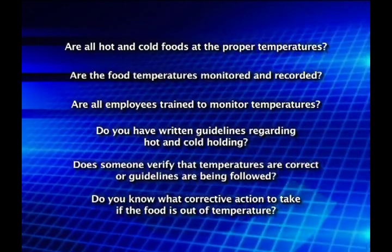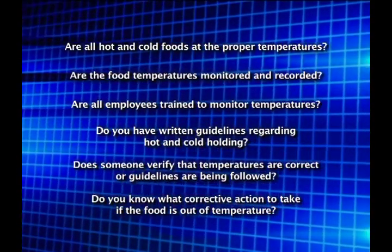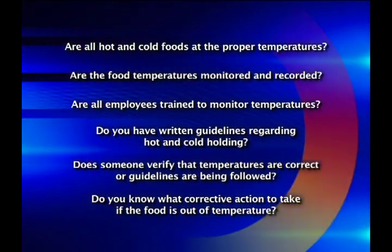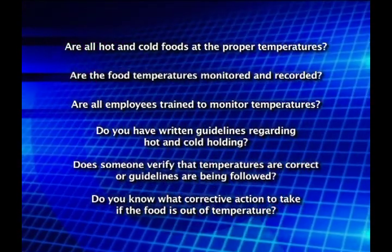If you answered no to any of the questions above, how will you make changes? Following a written guideline will help in the prevention of a possible foodborne illness. Remember, it is very important to keep hot foods hot and cold foods cold. Proper hot and cold holding goes hand in hand to limit or slow the growth of bacteria to help prevent foodborne illness.